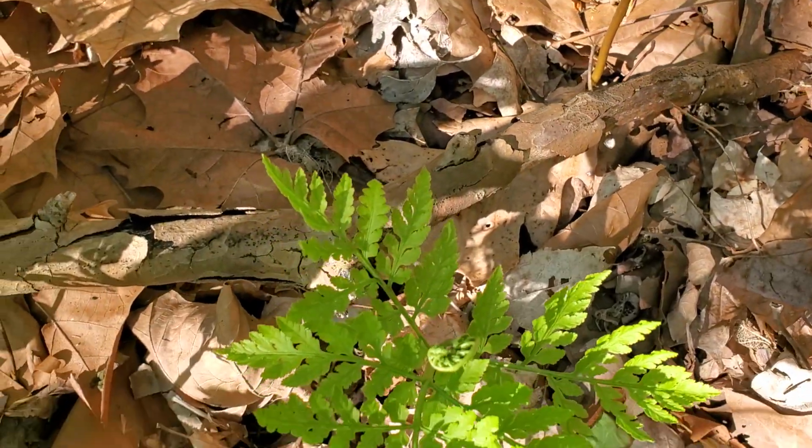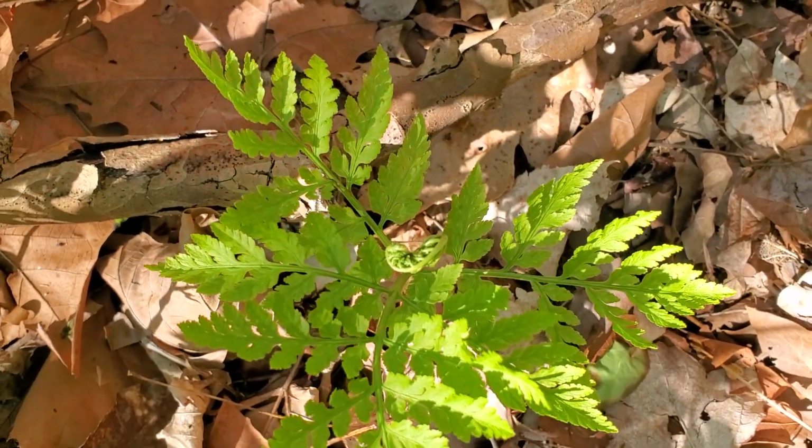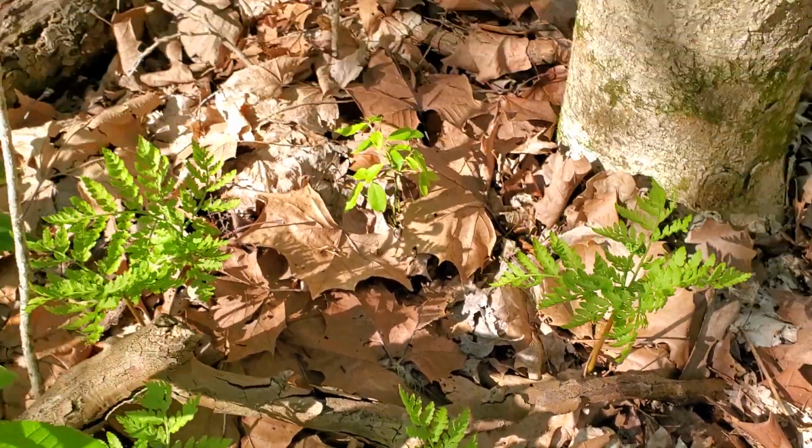They're kind of rubbery feeling. The texture is not like most ferns. They're a really ancient form of life.